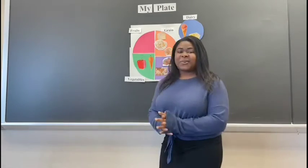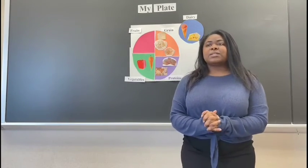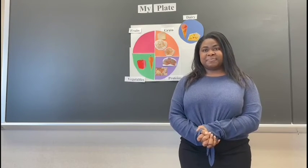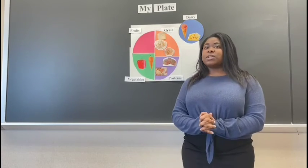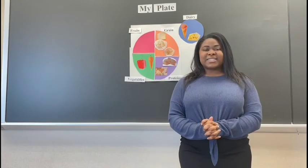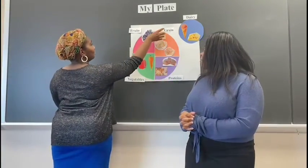Okay guys, the last questions are for fruit. Now the question is, what is the mineral that is in dragon fruit? Yes. Phosphorus. Not exactly phosphorus, but it's really close. Starts with an M. Yes. Magnesium. Perfect. You can go ahead and put a picture on the My Plate.